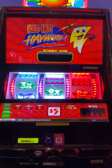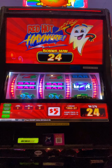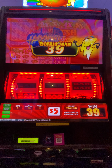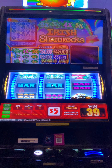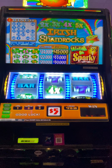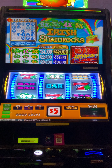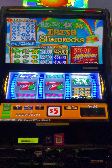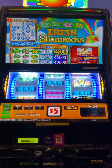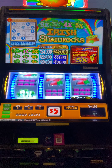Haywire bonus. We want to get a clover on every line. That's where the big money is. You never know when these things are going to stop. Okay. Nice hit. Back up to 940. Unlucky guest just won a jackpot. Oh, the two times would have been nice. So you see here, the 3, 4, and 5 times pays the $45,000.